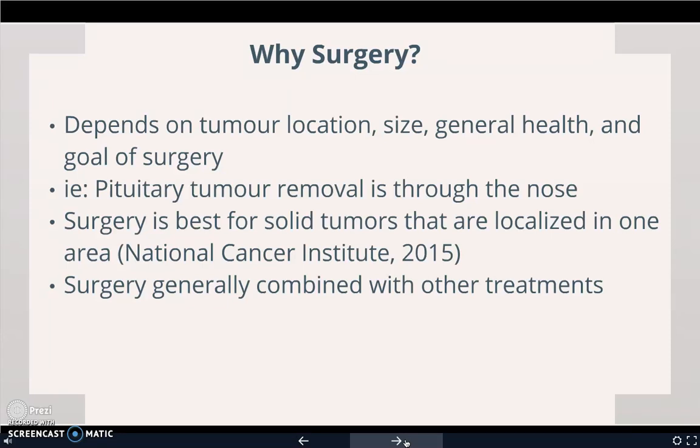For example, to remove pituitary tumors, the surgeon will not do an open surgery, but rather go through the nose to remove the tumor. The goal of CNS surgery is to remove as much tumor as possible, causing as little damage as possible. Surgery is best for solid tumors that are localized in one area and not for leukemia or cancers that have spread. Sometimes all you need is surgery, but most often it is best combined with other treatments.